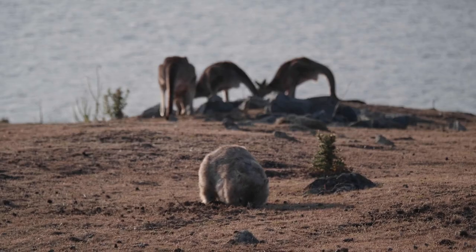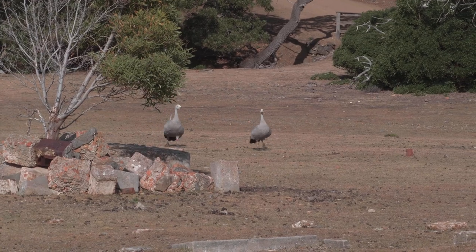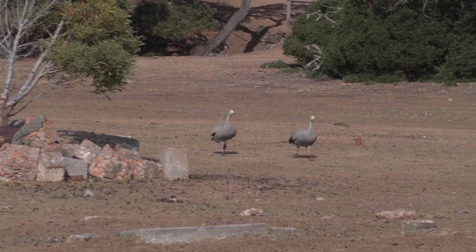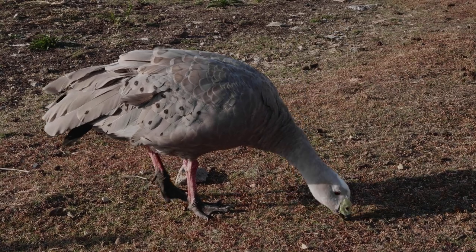Wombats are not the only native Australian critters populating this place, which is known by many as Tasmania's Noah's Ark. On the run are Cape Barren geese. They didn't seem threatened by our presence at all.